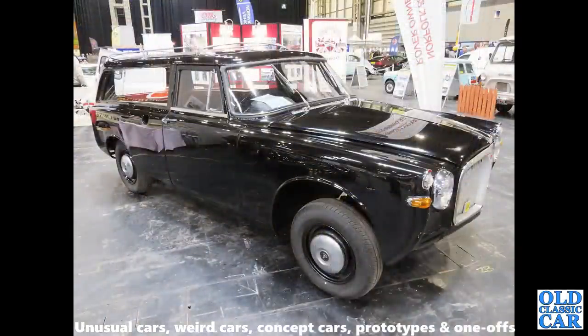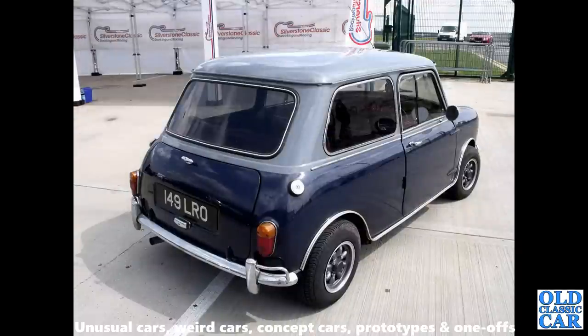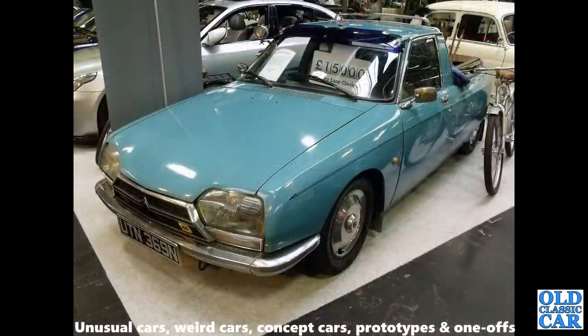Talking of estate cars, this is a Hurst conversion on a Rover 3-litre, the P5, circa 1964, I believe. Interesting little de-seamed mini, possibly wooden picket or similar. If you can confirm or deny this, please pop a note again into the comment section. Early mini, 1962. That's followed by a very unusual Citroen GS pickup.